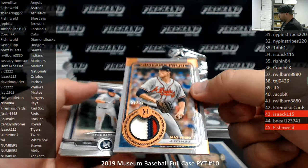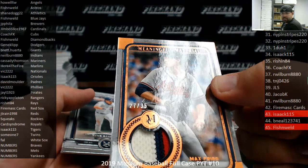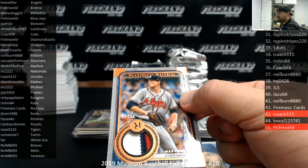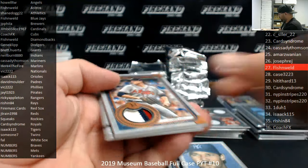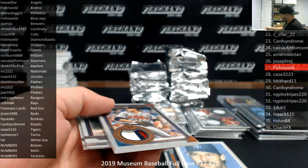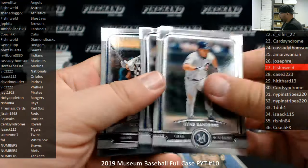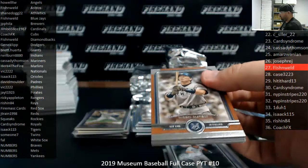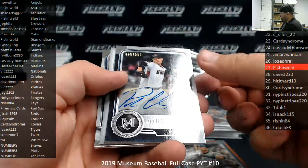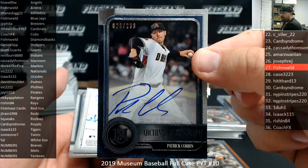Copper Meaningful Materials at 35, Max Fried, Atlanta Braves. That one's number 27 of 35. Spot 27 to Fish and Wild. Archival autograph, Patrick Corbin to 299. Arizona Diamondbacks. Diamondbacks going to Fish and Wild.